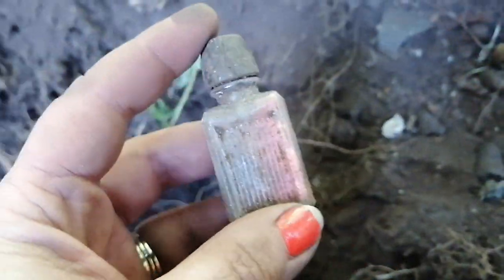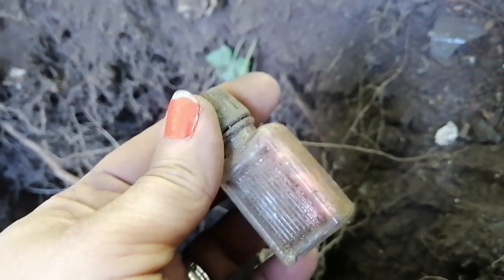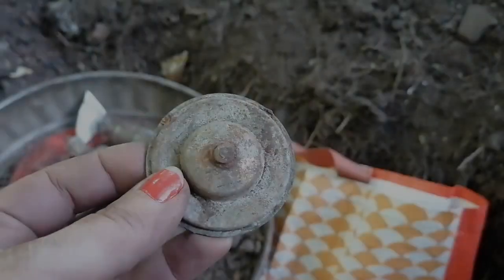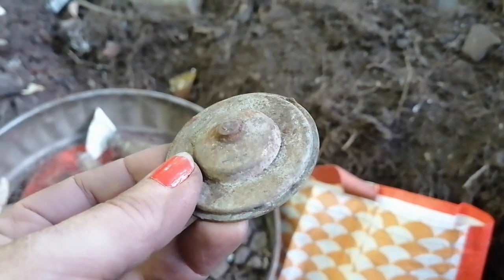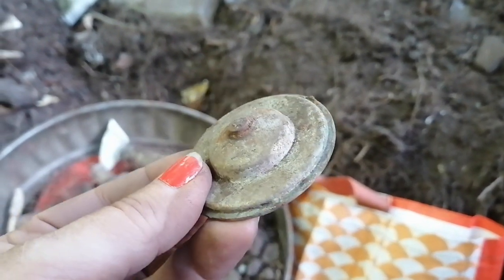I found this little bottle. Would have been nail varnish. Still has some in there, a nice pink colour. So you've heard of a tit nip. Here's a Viking tit shield.